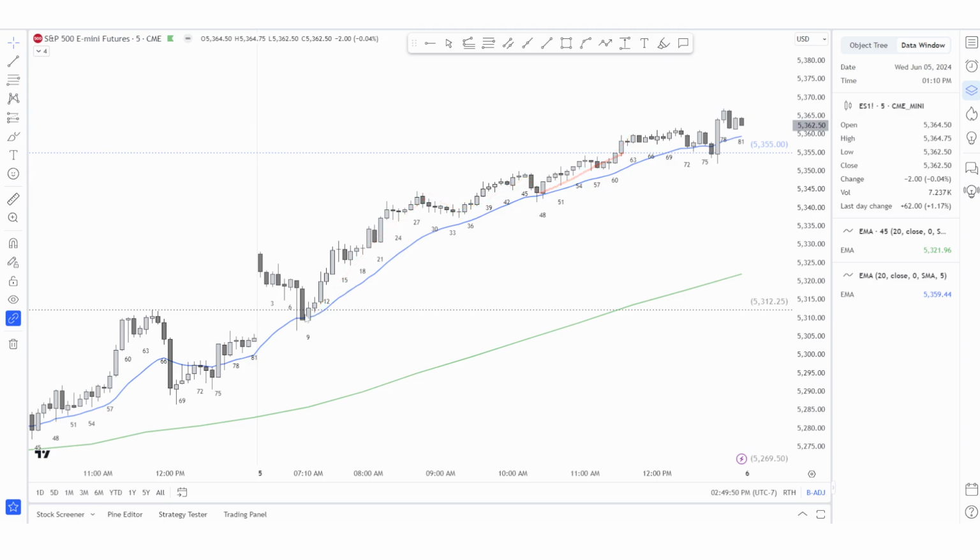We have a leg 1, pull back into the EMA, leg 2. That's not the best way to count it, but that's the first time. I would count it leg 1, pullback, leg 2, pullback, leg 3. So there's an opposite bar right here too, but it doesn't make a new... It does make a new low, so it does break this trend line here.